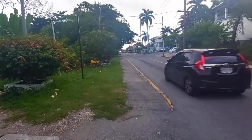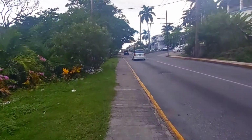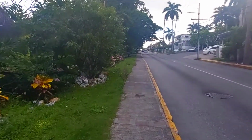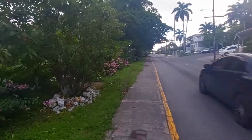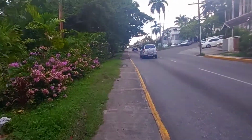I'm not entirely sure how long this walk is going to take. We'll see if I have the stamina to walk all the way out to the airport. I told the taxi driver to stop right where I came off there. So I'm going to walk. He's like, in the rain. Well, it's not raining yet, but it's about to pour.